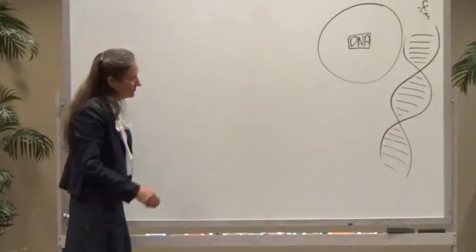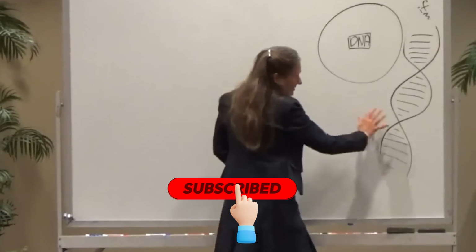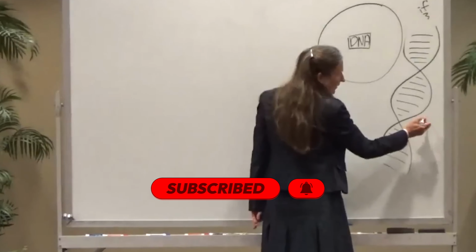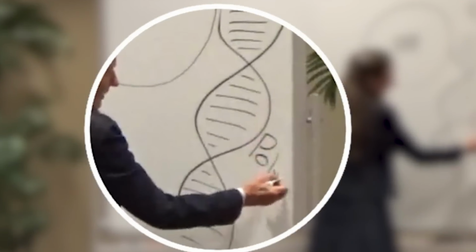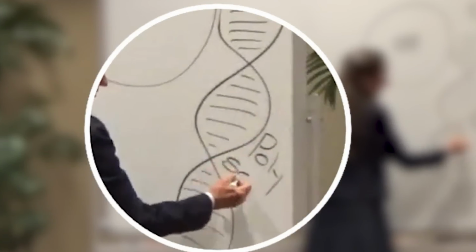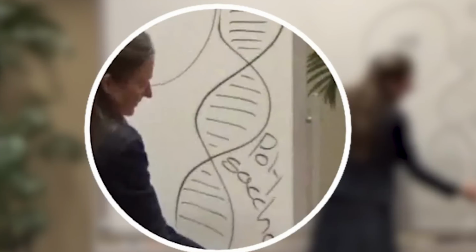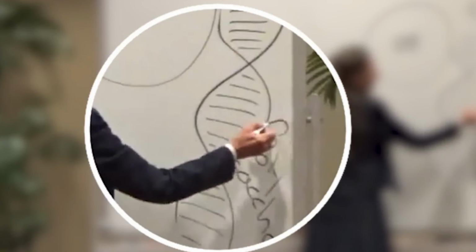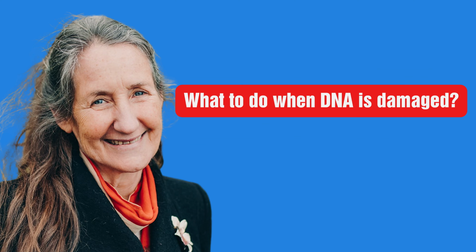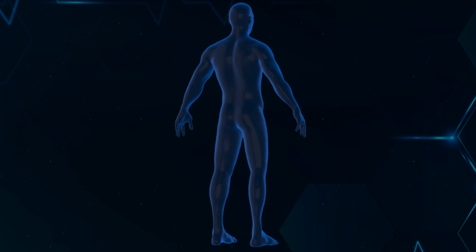What's the DNA made up of? The outside strands are made up of polysaccharides. Sounds like a complicated word, but it actually isn't. Polysaccharides just means many sugars. And everything we eat is made up of many sugars. So what can we do if DNA gets damaged? The human body was designed to heal itself, and it will heal itself if you give it the right conditions.